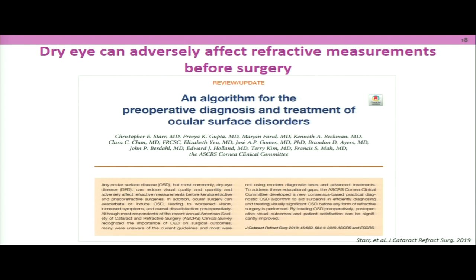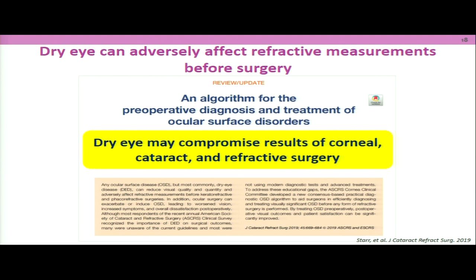As you know, recently ASCRS proposed an algorithm for the perioperative diagnosis and treatment of ocular surface disorders. According to this paper, dry eye may compromise the results of corneal, cataract and refractive surgery. As I mentioned today, dry eye can adversely affect the refractive measurement before surgery. So we must check the dry eye and ocular surface very carefully before surgery.